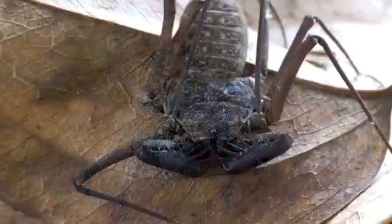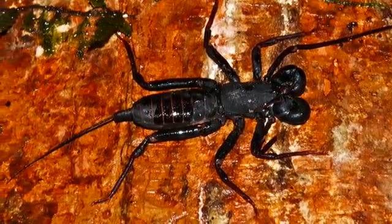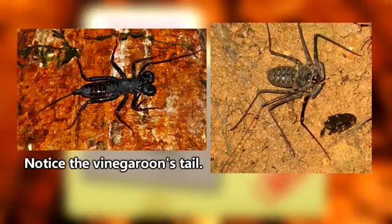Although they do kind of look like some sort of super combination of the two, they are in a group all their own. Secondly, there are other arthropods commonly called whip scorpions and vinegaroons. These look similar to tailless whip scorpions, but as the name may imply, those bugs have a tail, and we'll be covering them in a future episode.